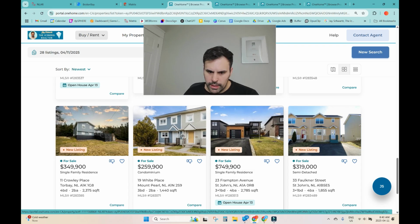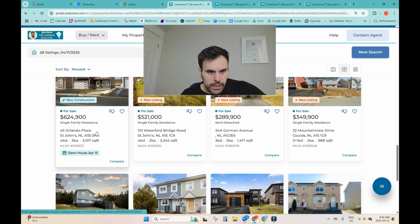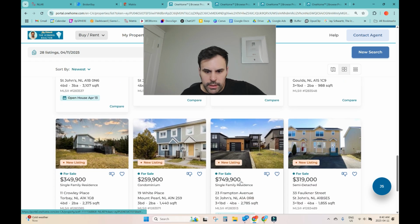So next we have 23 Frampton Avenue, a 4 bed, 4 bath, 2,700 square foot home for $749,900. So right there, actually, that new build we were looking at for a good price on Orlando Place, that's a better deal than this.